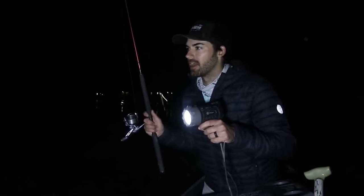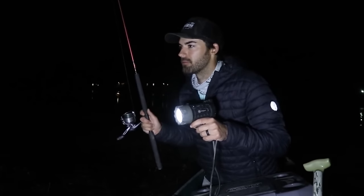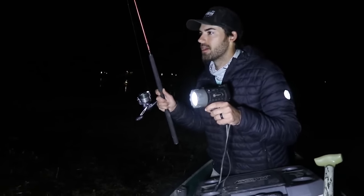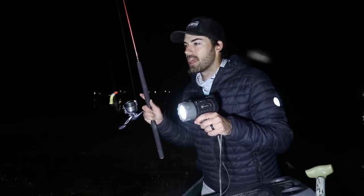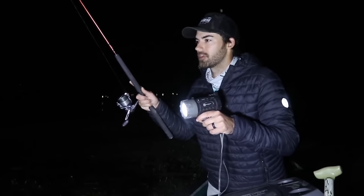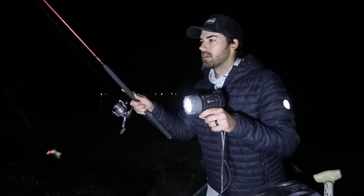All right, guys, we've got our eyes on our first bullfrog of the night. Looks to be a pretty good sized one. As you can see, I've got my little crappie jig ready to go. I've got my light on the frog. And all you gotta do is pitch the jig right to his face, and most of the time they're gonna bite it, and you just set the hook like you're fishing. Okay, here we go.